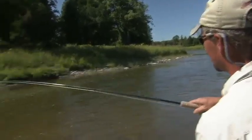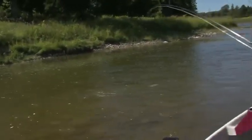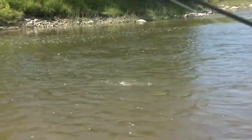Too quick for him. Oh, don't. He smashed it right on the surface. He was not letting it sink. He didn't even get a chance to give it any kind of string. I didn't even twitch it once. He was on it like a dirty shirt. I've never caught a dink in these next 2 bays.